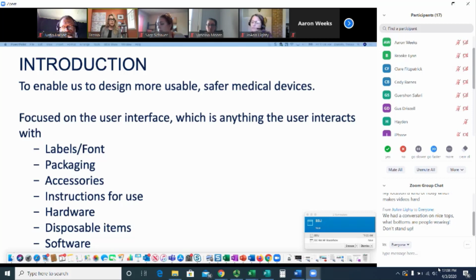The user interface would include anything that an end user would interact with. So a lot of people think that it's just the device, just that hardware component, but it can be labeling, it can be packaging, any accessories that might actually be a part of that use. So, for example, accessories could be disposables or consumables that your medical device is using. It could even be something like a backpack or a fanny pack.